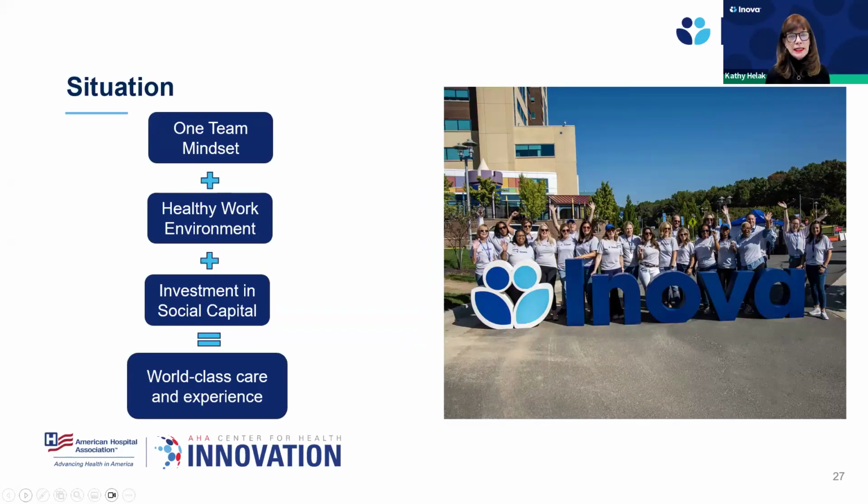So for Inova, TeamSTEPPS has really been instrumental in creating what we call a one-team mindset, because we know that in order to deliver world-class care to our patients, we need to have a healthy work environment. And so we've made a strong investment in social capital. And what I mean by that is really assuring that we have an environment that's fearless, that's psychologically safe, that our team members trust, that is inclusive and really encourages open communication and a consistent practice of our safety behaviors and use of our error prevention tools to keep our patients safe and to be able to deliver that world-class care.